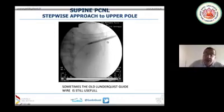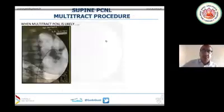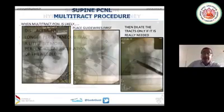And it was a supracostal access, and nothing happened, like when you do a good upper pole access in prone. Also, multi-track procedure is not a big deal, of course, and my little trick, when you have difficult cases like a staghorn stone, is to remember to place all the guide wires before performing all the accesses.